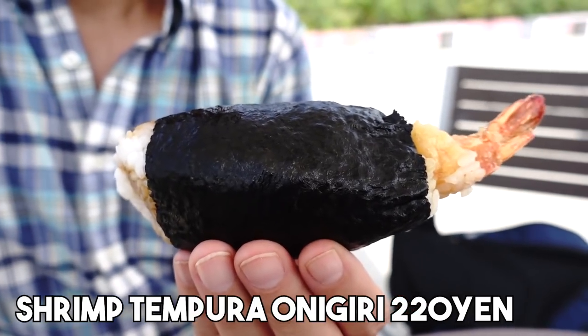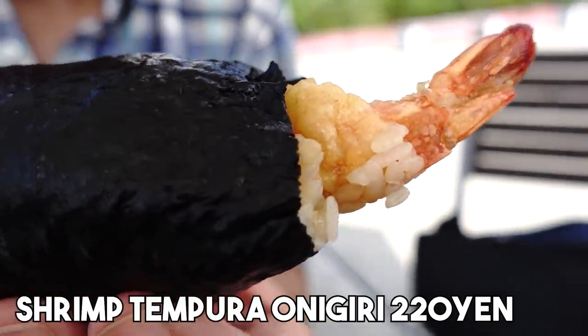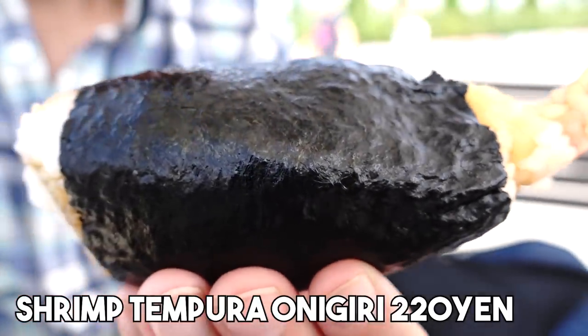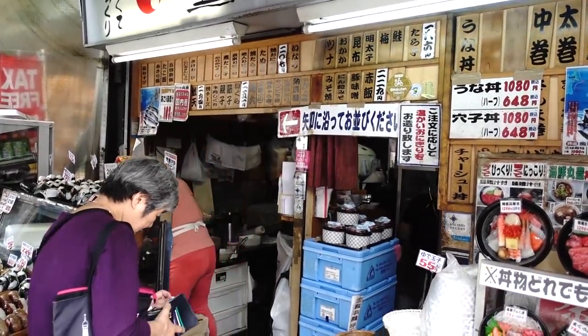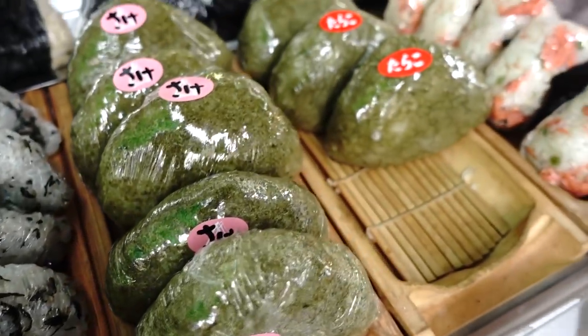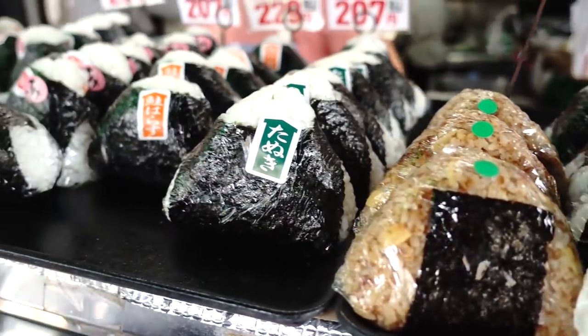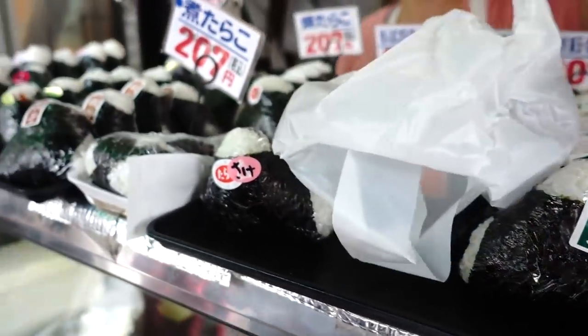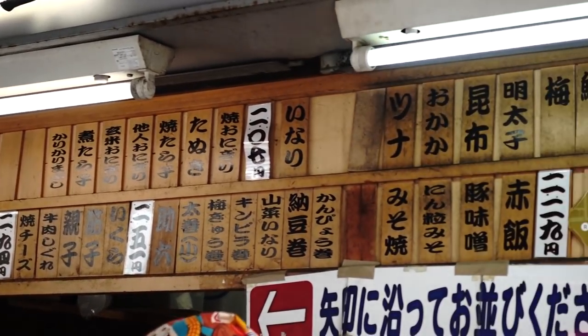Check this onigiri out, guys. Look at this gigantic rice ball with a shrimp tempura inside. This is from a place called Marutoyo, and all they sell are rice balls. Japanese rice balls called onigiri. And because this is Tsukiji, they have fillings such as this shrimp tempura. They have clams, they have oysters, salmon, and all type of fish for fillings. Had to get one of this to try it. Let's give it a go.